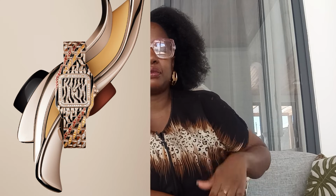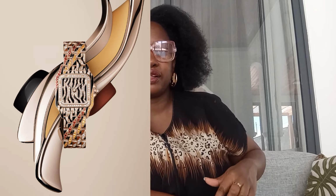This is absolutely sensational. It has 398 diamonds on the case and on the bracelet. You can see that the dial of the watch is a zebra print. It also has, I think they're called, spessartites, I think that's what they're called. It's also lacquered as well, and it is absolutely gorgeous. It's obviously a pave piece.